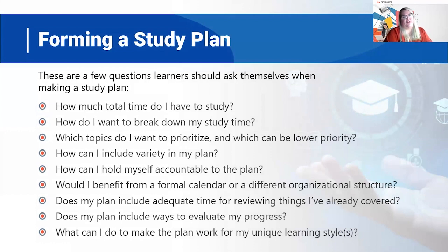So it involves asking yourself questions like, how much time do I have to study? How do I want to break that time down into workable sections? Like if you have 30 hours to study, then you've got to figure out, okay, how many weeks do I have? How do I want to break that down? It means figuring out which topics you want to prioritize, how you can include variety. Like if you need to spend 5 hours studying one topic, you might be better off breaking that into 1 hour chunks across time rather than studying the same topic every day for a week.